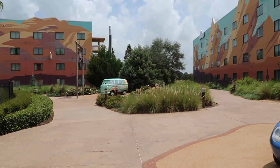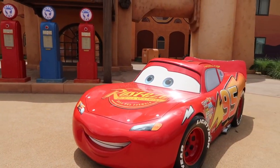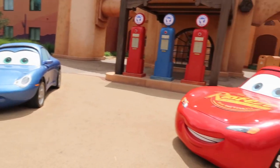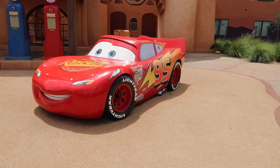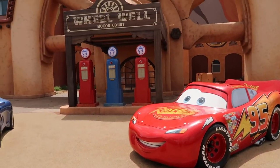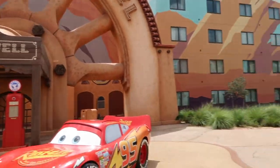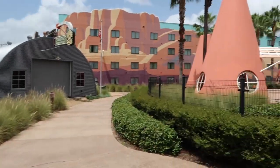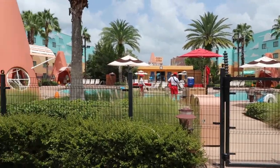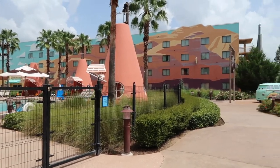So we're just walking around. We made our way to Cars Land, or what is it called? Is it Cars Land? Yeah. Here he is, Lightning McQueen. We actually stayed here. This was our first Disney experience, Disney hotel. Here's the pool. We got to hang out there for a little bit. It's pretty cute, kind of small, but it's good.